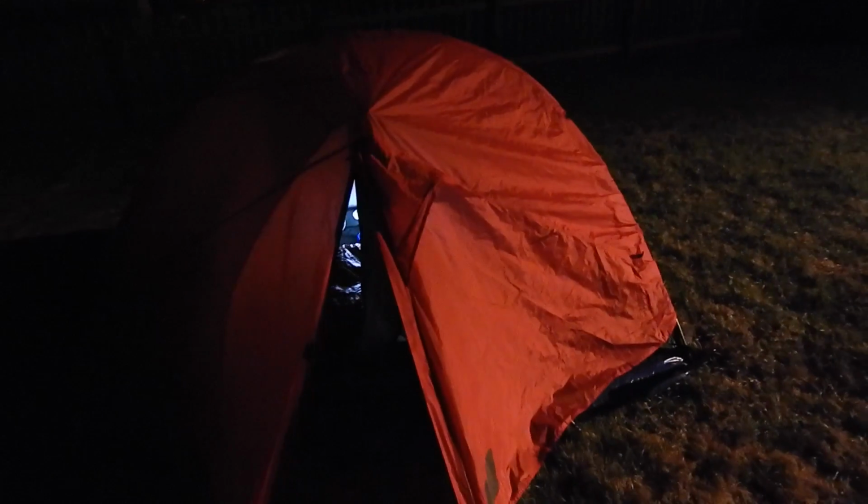But I got my Kelty four-season tent, a two-person tent, and I got a pretty good setup in there. As you can see, I have a lot of stuff in there. I have a nice rainfly. I have a vestibule, which I can keep my gear in. I got a tarp under there. So I'm pretty ready for this, and it's going to be insane.